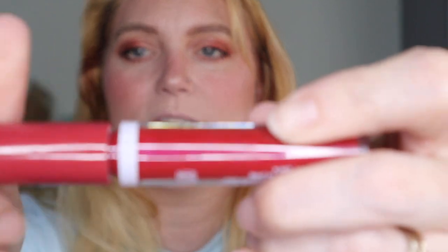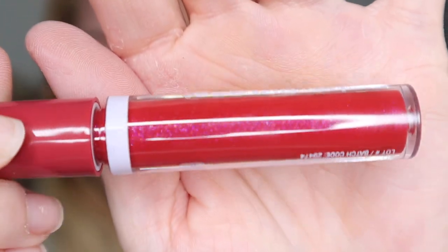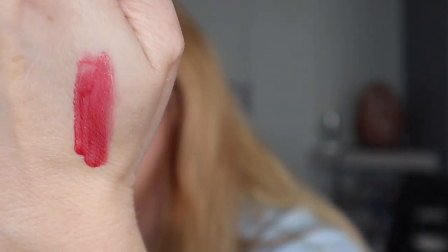You can see the glitter like in the tube. Hold on, can you see the glitters in the tube? But when you put it on, you really can't tell that there's glitter. Do you see? It's shiny, but you can't really see the glitter. I guess you can if you look real hard. But that's a pretty color. Okay, so where are we gonna put that on? I'm so good at this.